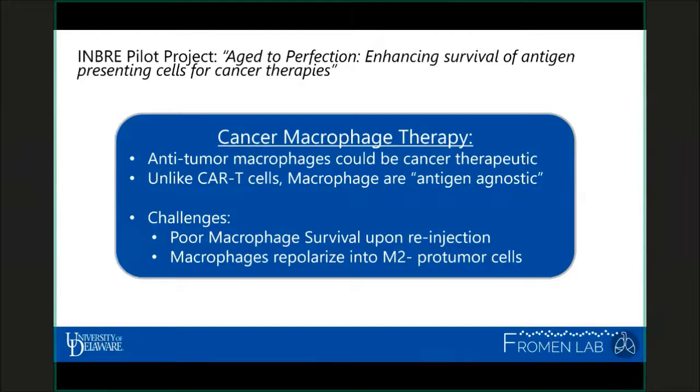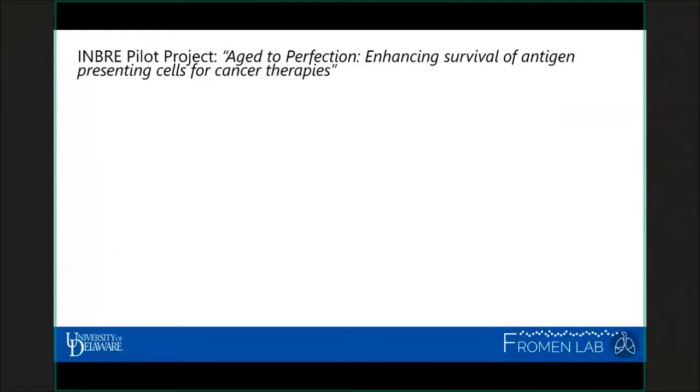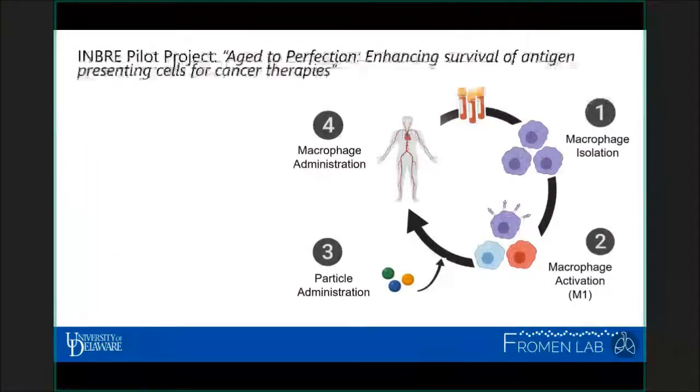And this has been tried in a number of cases, but they have really poor survival upon reinjection. So that was our first hint: hey, we have this way to keep macrophages alive longer. Could this be a way to increase macrophage survival upon reinjection, and also to keep them from repolarizing into a pro-tumor type of phenotype? And so this is really the concept that we're pursuing with this project.